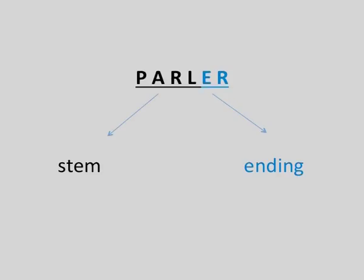If you remember this technique, you need not bother much with learning the conjugation by heart. In French, the infinitive form of every verb is composed of two elements, the stem of the verb and the ending. Let me illustrate these two elements with the verb parler. P-A-R-L is the stem of the verb and ER is the ending.